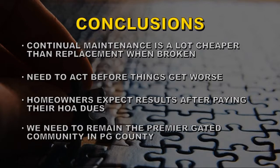Why should we be satisfied with being just the premier gated community in Prince George's County? Why not become the premier community of all types in Prince George's County and perhaps even in the state of Maryland? Trying to achieve that would be exciting over the next few years, but it would require a commitment by the whole community to make it happen.